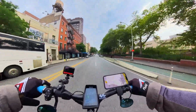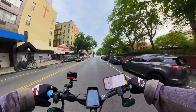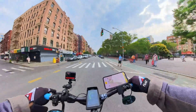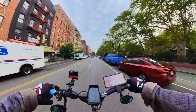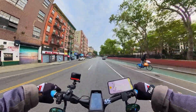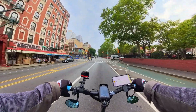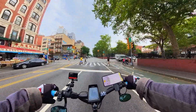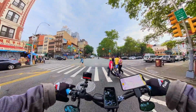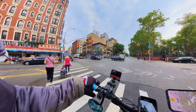Generally, rule of thumb here in New York is if you point yourself towards the Midtown skyline, you'll eventually end up there. Might take you a couple of detours, but bro, what? Eventually, you'll get to Midtown. Get stuck here.